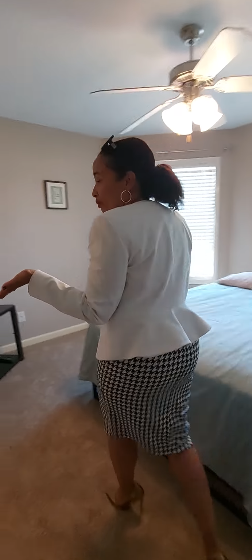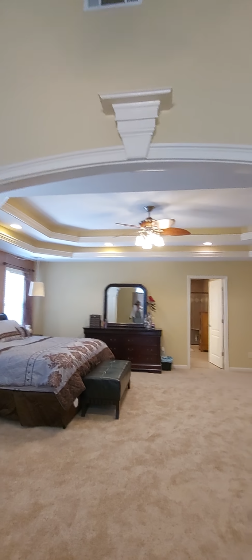Okie doke. See this size closet? This size closet. Let's go. Hardwood floors up here too. And this is the master. Isn't this huge? It is. These are huge columns. Now, usually in homes, you see a column, but the columns are usually about this big. This is about four times the size of a regular column. And you got trim work up here. See it? A double tray ceiling.